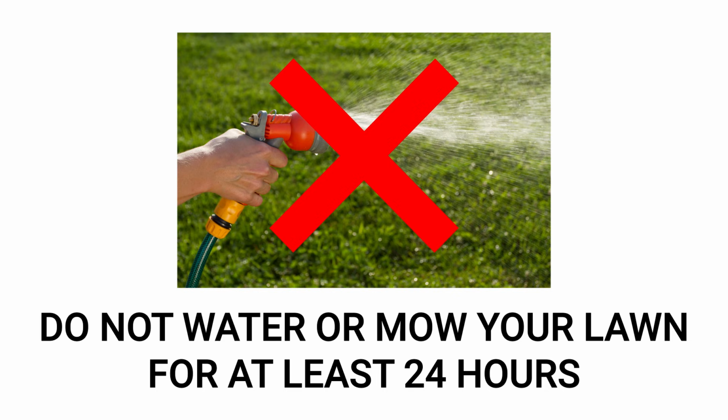Once you've finished applying Reclaim IT, postpone any regular irrigation or mowing in the area for at least 24 hours. Make sure you've checked ahead of time to ensure it won't rain. Also be sure to apply on calm days when wind speeds are low to minimize drift.